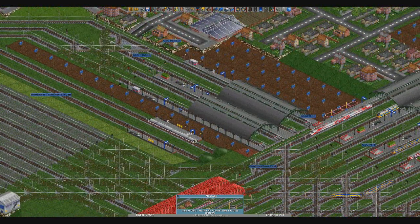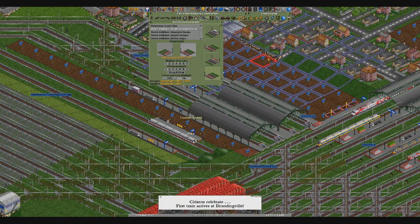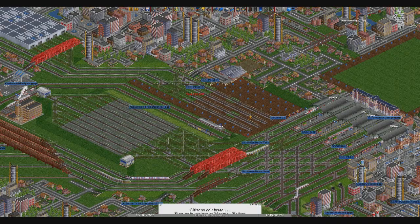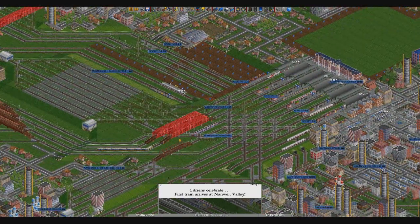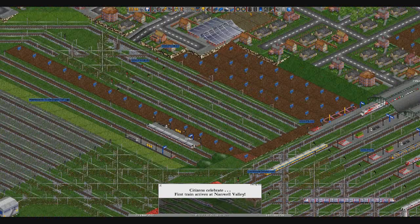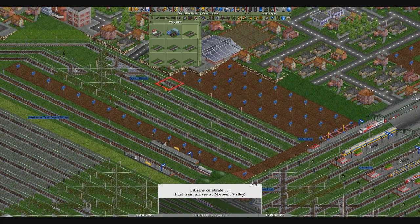These platforms I'm going to get rid of. So I'm going to do that now as well. This is all part of the rebuild. The metro as well is going to get a rebuild. Basically this entire area here, all the way up to this point here, is going to become new junctions, flyovers, dive unders, everything we need in order to get the trains in and out of the platforms without causing delay.